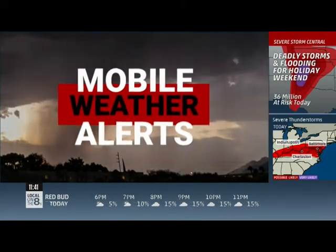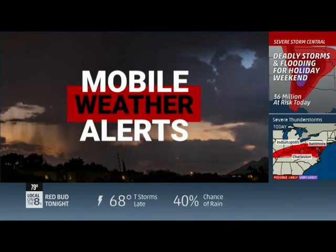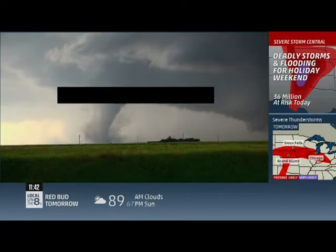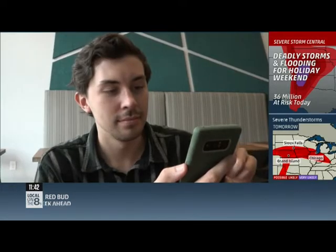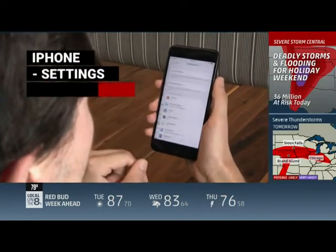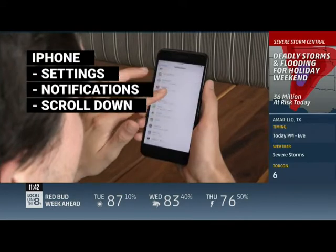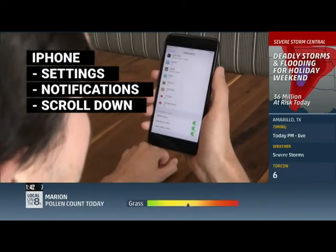We're not always by our TVs and radios when severe weather strikes, but chances are we do have our mobile phones with us. The emergency alert features found on most smartphones can be a lifesaver during severe weather. Here's how to make sure yours are enabled. On the iPhone, simply go to Settings, click Notifications, and scroll down to the bottom.